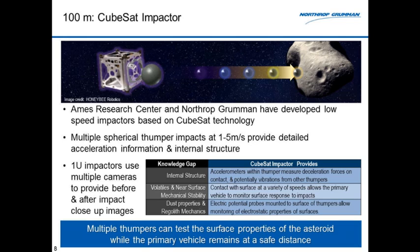And getting closer still, this is another CubeSat concept. If the ball there looks familiar, that's because we developed it with Honeybee for a Discovery program in 2010, and also Ames Research Center. We call these impactors really, we've also used the name thumpers. They're intended to impact very slowly, at a few meters a second. The accelerometers inside the ball give you more information on the composition of the asteroid, whether you're hitting dust, grains, or solid rock.